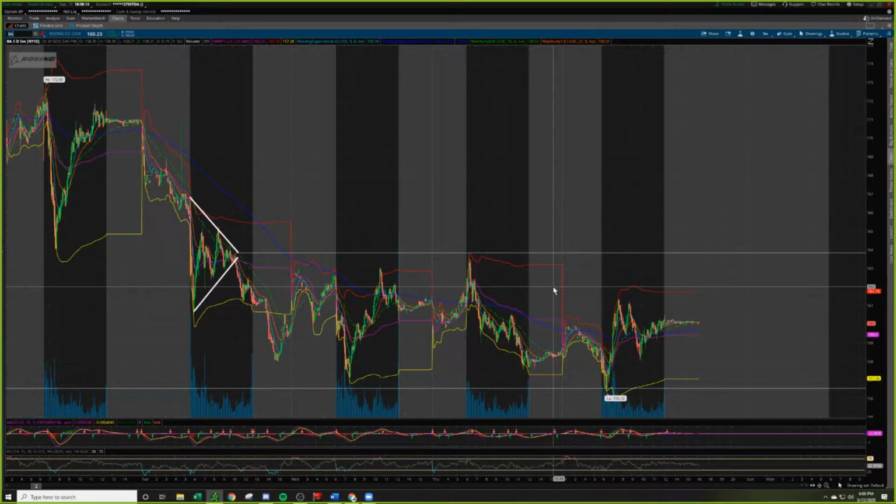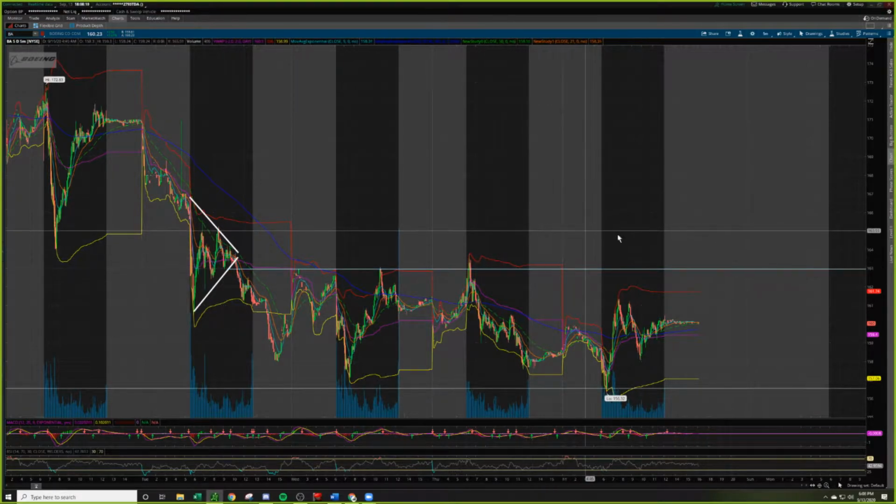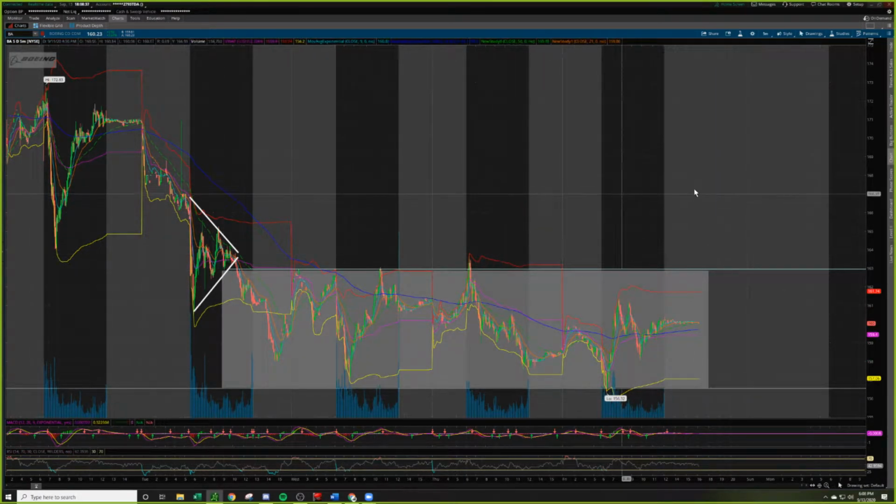If that holds by morning, there's still a lot of time before market open, but the deal is I'm looking for this 163, 164 area to be broken if we trade closer to that price point by open, and then a move up to the top side. So we're looking basically for a breakout of this recent range right here.